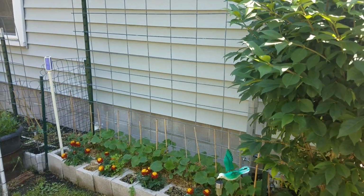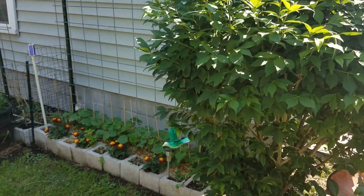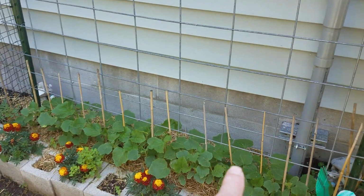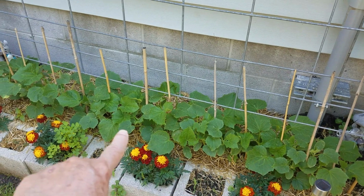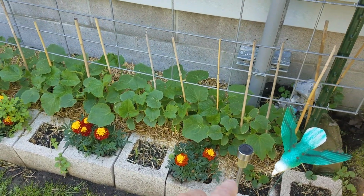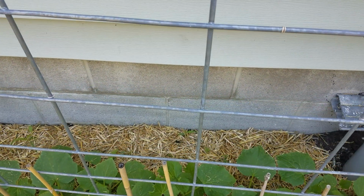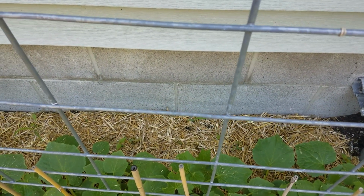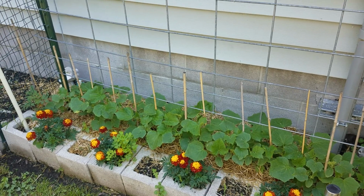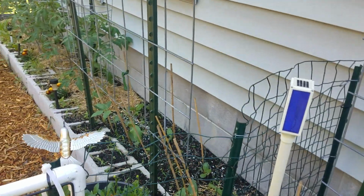We start over here on the right. This here is my burning bush. I have cucumbers all along here, different marigolds here. Now in the very back, you're probably not going to see it back here by the wall, there is onions growing, but the cucumbers will be gone by the time the onions fully develop. This is early morning.